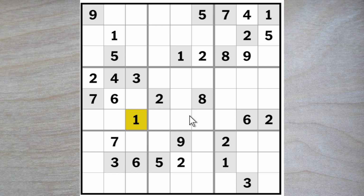We know that the 1 blocks over and this 1 blocks down. One of these is a 1, therefore one of these must be a 1. And we already have 2 1s blocking up and down, so here's a 1. Now this is just a 5, 7, 8. And an 8 must go in one of these 2 squares up here. And the 7 also must go up here.